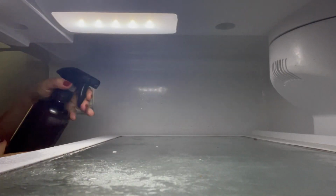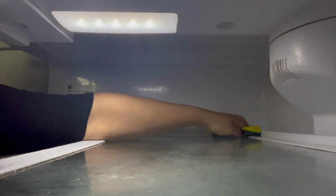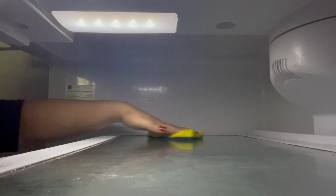It's actually been a couple weeks since I've cleaned out the fridge, so it's pretty gross today. I try to do it every time I go grocery shopping, but again, it's summertime. I'm much more relaxed, so this is getting done about once a month at this point.